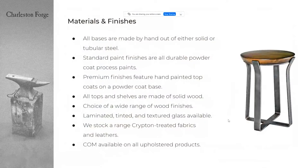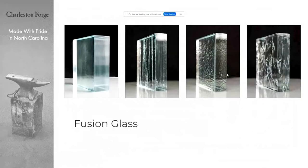Everything we do is made with real materials and solid materials. As I said, we build a quality product. So we use solid wood, we use solid steel. Glass, we actually have a partnership with a glass company in Mount Airy, and we sell quite a bit of specialty glass, very thick glass, laminated glass, and textured glass.